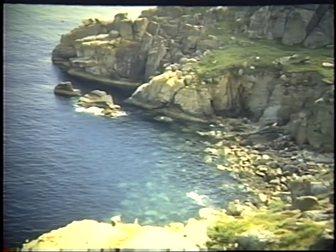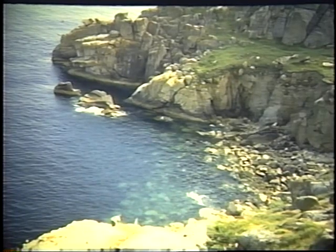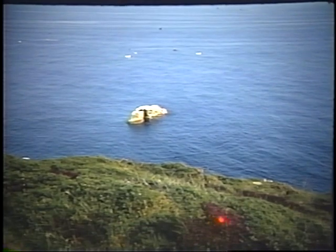Notice down in here how clear the water is. Those rocks are many feet below the water. This is the full force of the Atlantic driving in here. And in the foreground you can see some heather right in here.